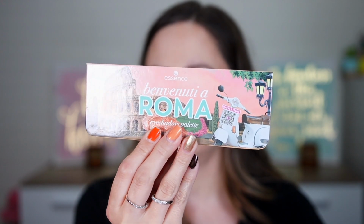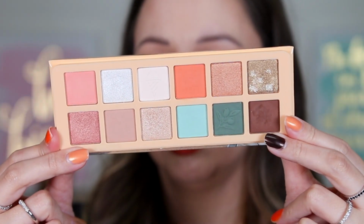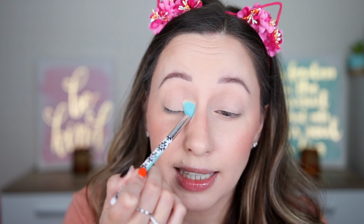For the eyes, I'm gonna be using the Essence Benvenuti Aroma Eyeshadow Palette, and this one has the perfect fall-inspired eyeshadows. We have golden, orangey tones, also this super nice chocolatey brown eyeshadow. And the first eyeshadow that I'm gonna be using is this light brown. And with this one, I'm going in the crease area.